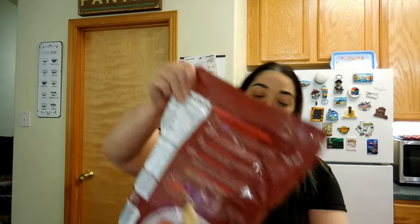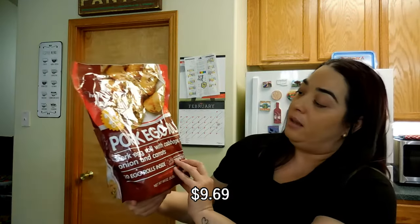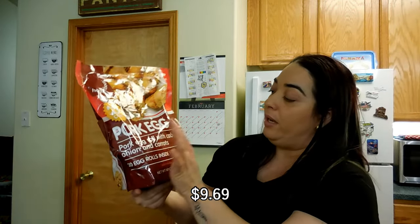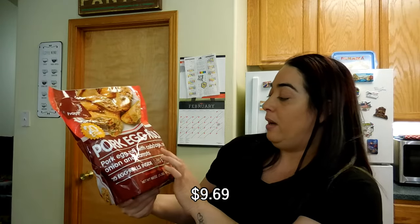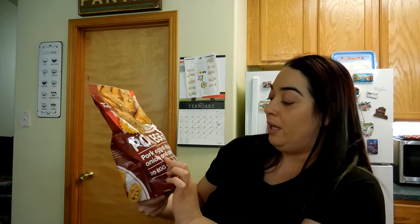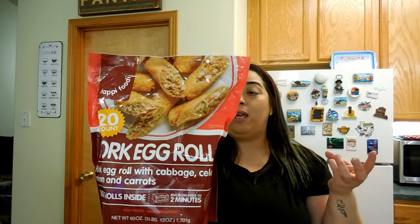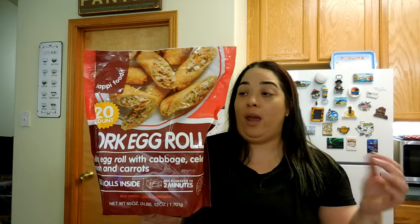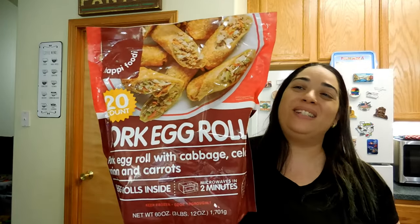Okay, next thing is this pack of egg rolls, and these are the pork egg rolls with pork, egg, cabbage, celery, onion, and carrots. You can make this in your air fryer, microwave, fryer from frozen, and conventional oven. My tongue was crazy over there.